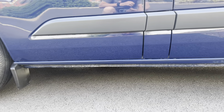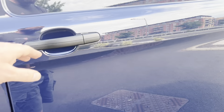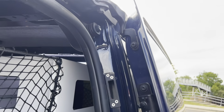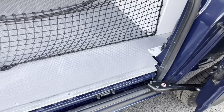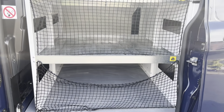And again, getting down low, looking at your seals, those are in good condition as well. Sliding door itself opens up nicely, slides back nicely. Looking at your door shuts, the door shuts are in clean, tidy condition, as you can see. Then flooring, etc. inside, and even more racking.